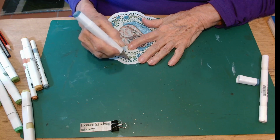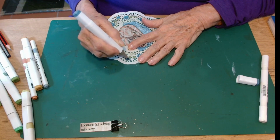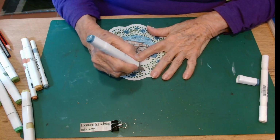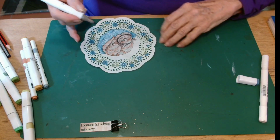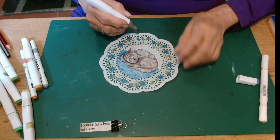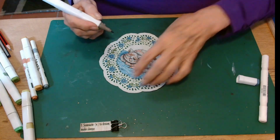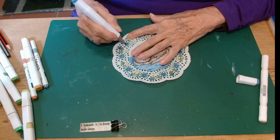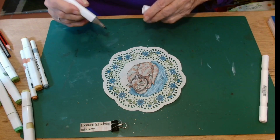Okay, there we go, the last little bit. Obviously, I'm going to outline these once I'm completed. This is the final daisy. And then I can go around and put in the yellow centers, the bright yellow centers. And we're done. How's that?